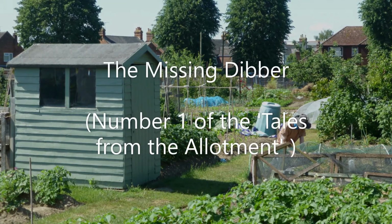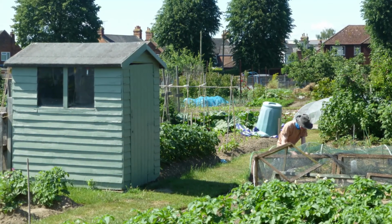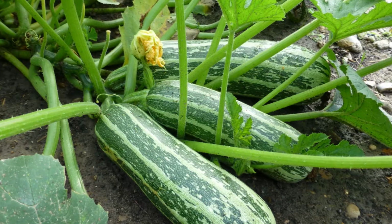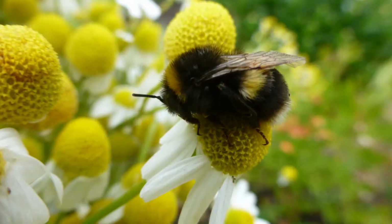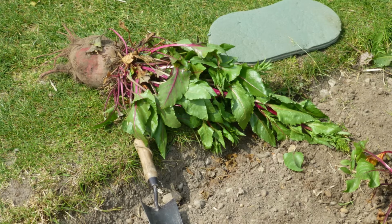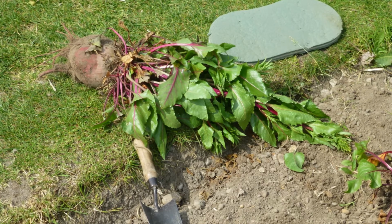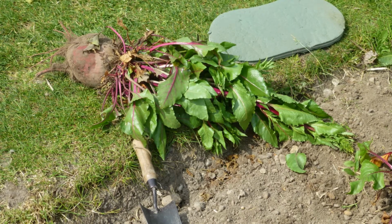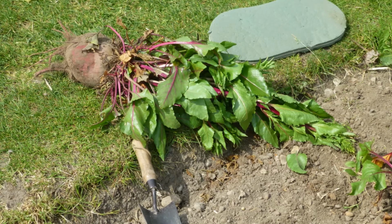Picture, if you will, a typical allotment or garden. Everything looks normal and quiet. Vegetables growing, bees busy pollinating, a trowel and a kneeler left lying on a path. But we are about to discover that all here is not what it seems to be.